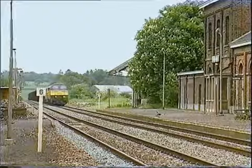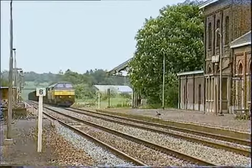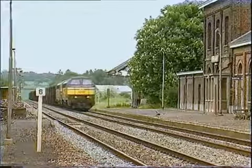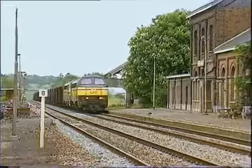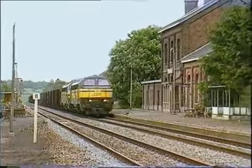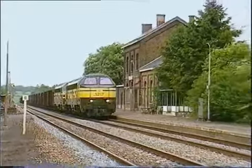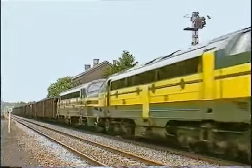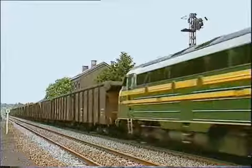There are seven different classes of mainline diesel traction in Belgium. Classes 52, 53 and 54 all basically belong to the same family. They were originally a GM design, dating back to the early 1950s. The second locomotive in this pair still has its original cab, but all the other survivors have now had their cabs replaced.